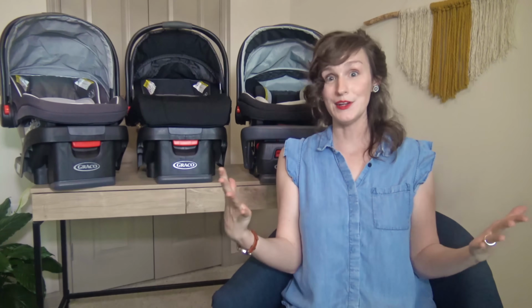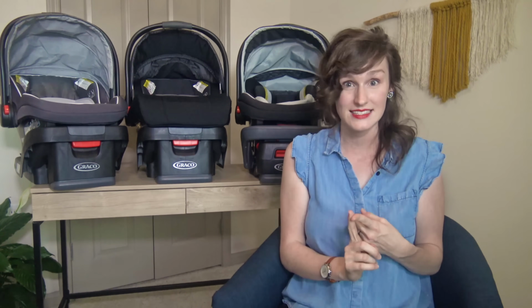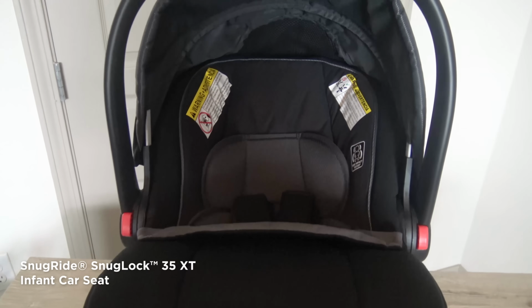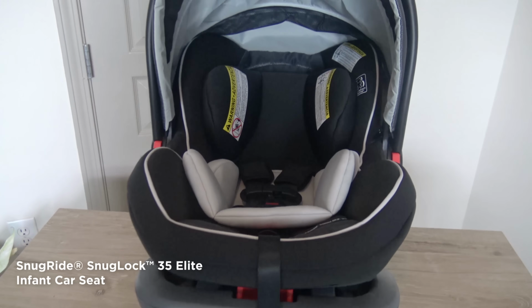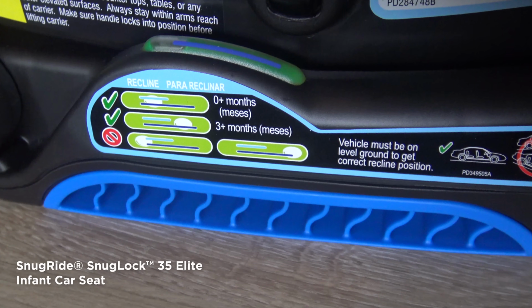Let's recap. All in all, each of these 3 SnugRide SnugLock 35 infant car seats is a solid option because they each pass the same safety standards, they each feature the awesomely convenient SnugLock tech, and they all can support your baby all the way up to 35 pounds. The 35 is the lightweight champion. The 35 XT wins on the weather front and has a nice boost in conveniences and quality. And the 35 Elite is impressive with its upgrades all around, including the in-right latch, Simply Safe Adjust harness system, and Safety Core Energy Absorption Zone.